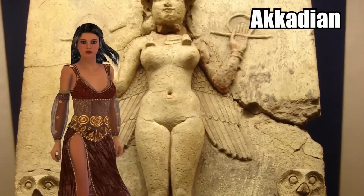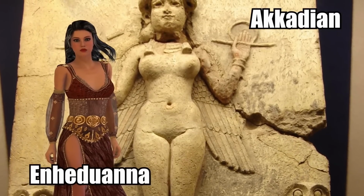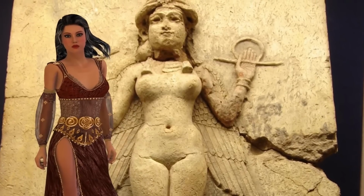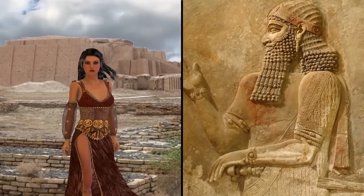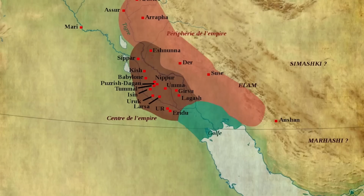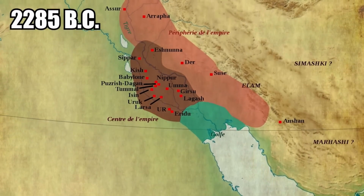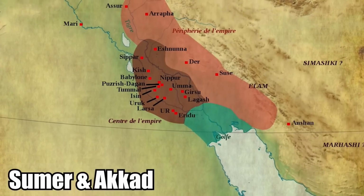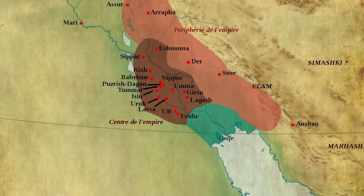Enheduanna. The Akkadian poet Enheduanna is considered to be the first author in the world known by name, rather than just anonymous. She was a high priestess and daughter of the ruler Sargon the Great in ancient Sumer. In 2285 BC, Sargon the Great united the kingdoms of Sumer and Akkad by being the first to conquer an empire in human history.